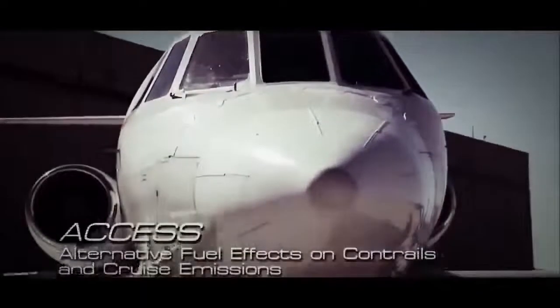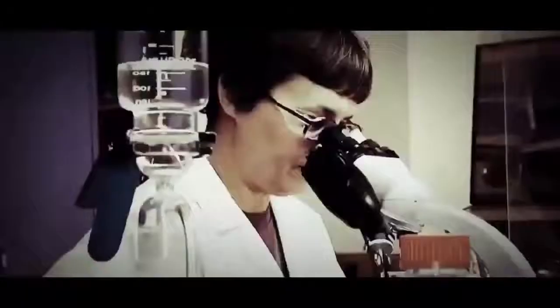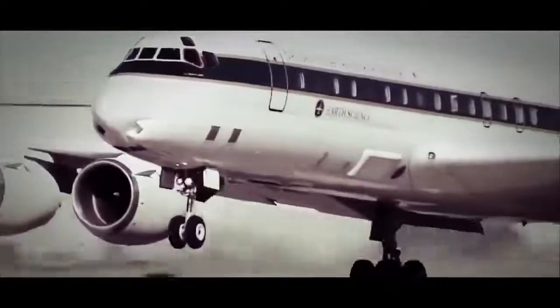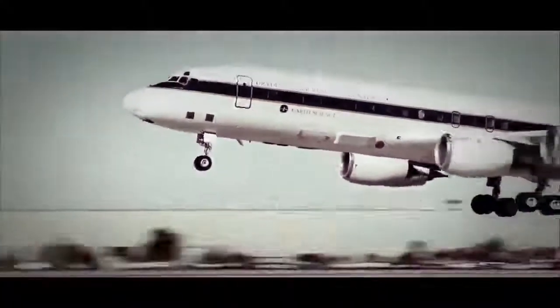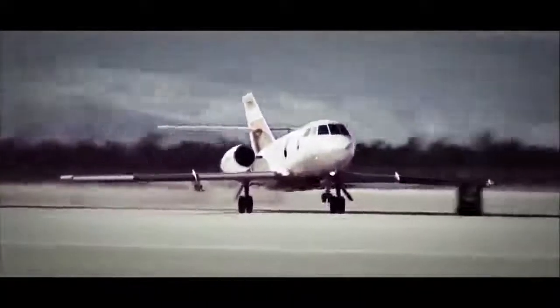On this beautiful morning at NASA Dryden in California's high desert, a test called ACCESS, or the Alternative Fuel Effects on Contrails and Cruise Emissions Test, was performed to study the effects of alternate biofuel on engine performance, emissions, and aircraft-generated contrails at altitude. For this test, two aircraft were flown in tandem. The first is NASA's DC-8, which will be burning an alternative fuel. The second aircraft is NASA's Falcon that will fly directly behind the DC-8 to measure and characterize the emissions coming out of the engines from the alternative fuel.